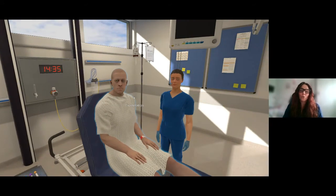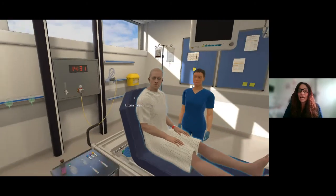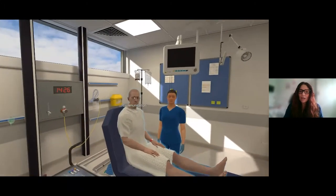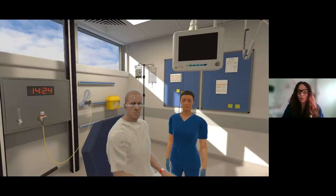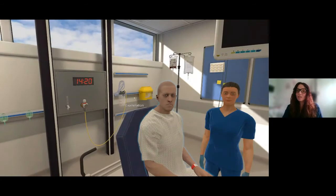So I can move around this room, by the way, just using my arrow keys. I can rotate using my mouse. In terms of VR, you just walk around as you normally would, so that would be nice and easy. First thing you'll notice along the back wall, 14 or 15 minutes on the clock, and it counts back. So there is that added time pressure as well.